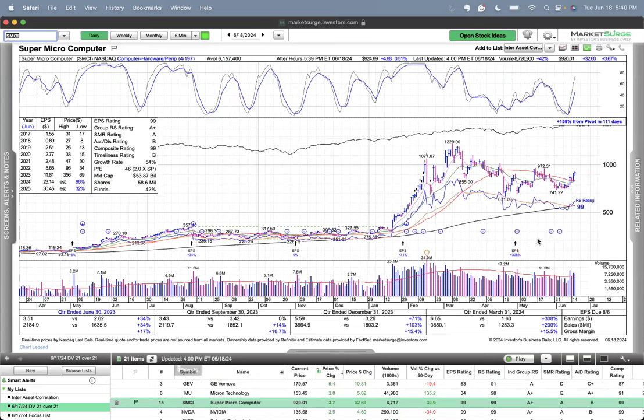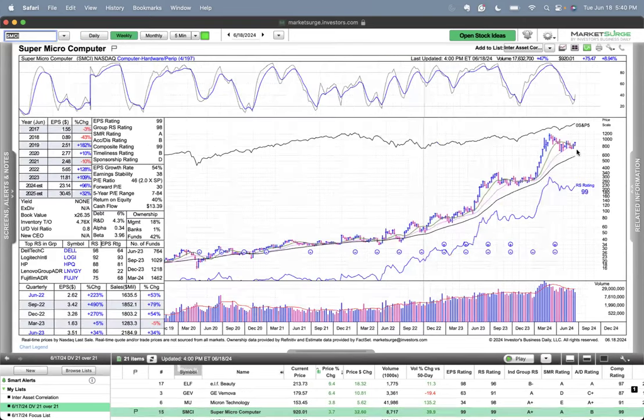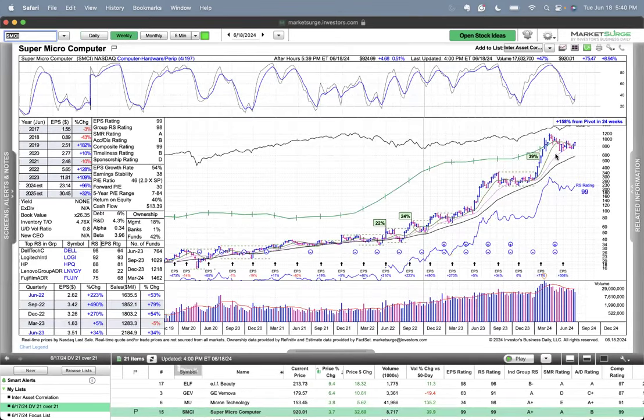SMCI was up 3.67% today, broke that downtrend line on that pocket pivot last week. And you can see that volume coming in. Had that tight inside day. Now it's moving higher, trading above that 900 level. So that's good to see. And if you look at the weekly, back above the 21 week, and this weekly stochastic is in a pretty good position.